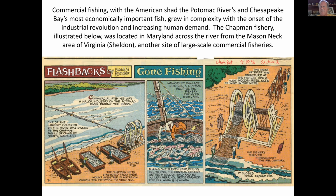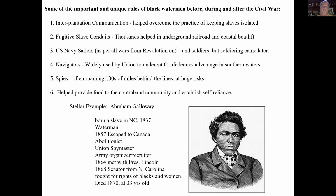Whites felt that the fishing was a stinky, messy job and wasn't fit for white folks. That changed. But it's important black history here. And I'm going to go to my next slide because I just want to mention some of the roles that black watermen had. So let me see when you see a slide of 6 different, okay, good.